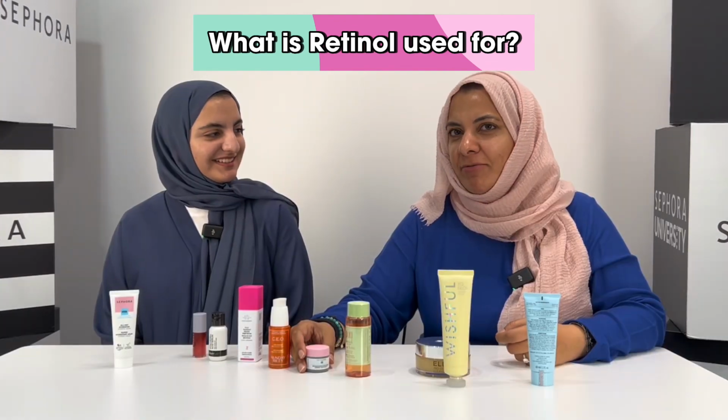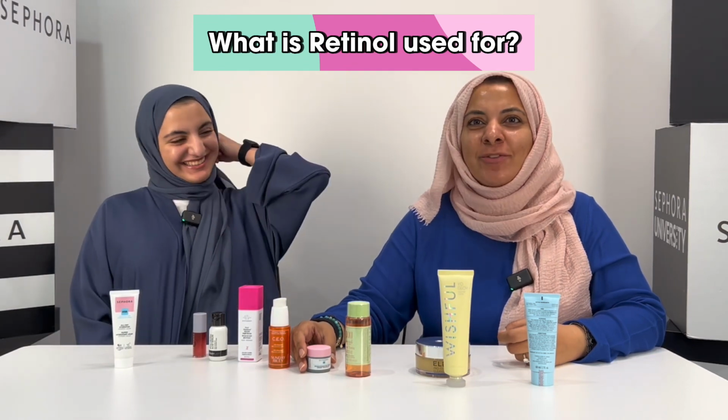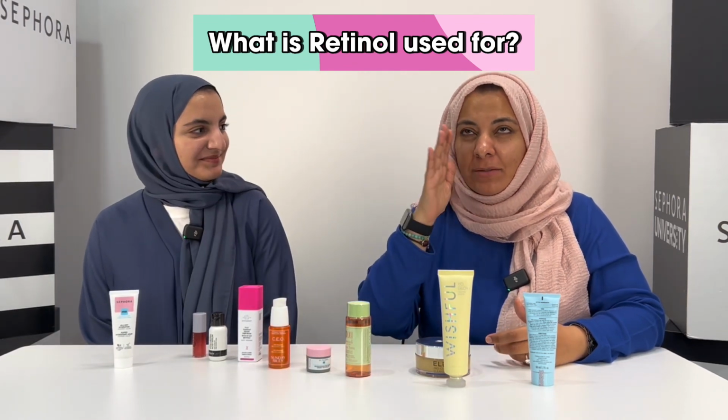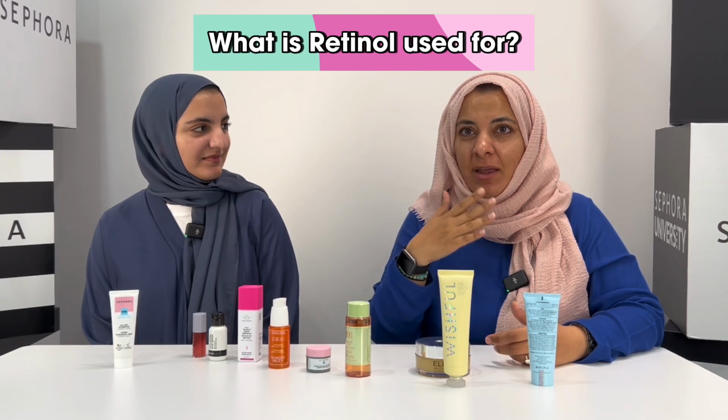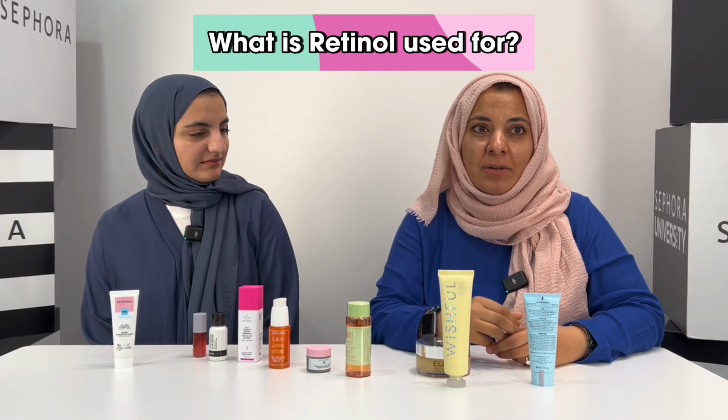Okay, retinol is a vitamin A derivative. It's used for anti-aging, to kind of remove the surface of the skin. And if you take it orally, it's a form of acne control. It's real Accutane. Oh, okay.